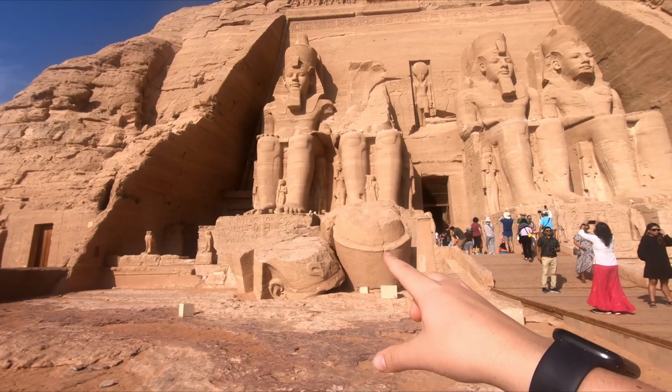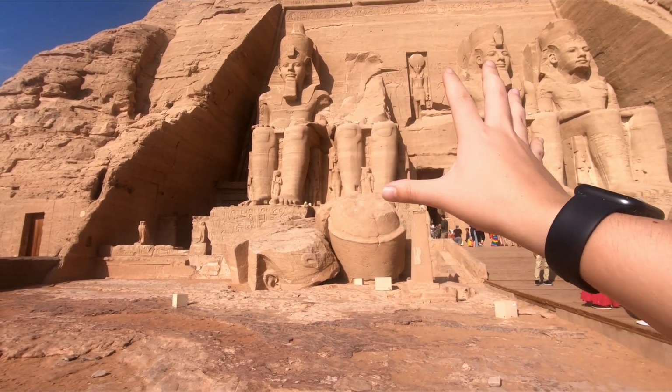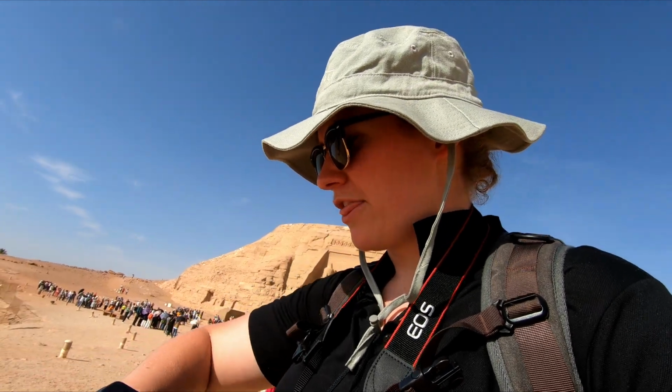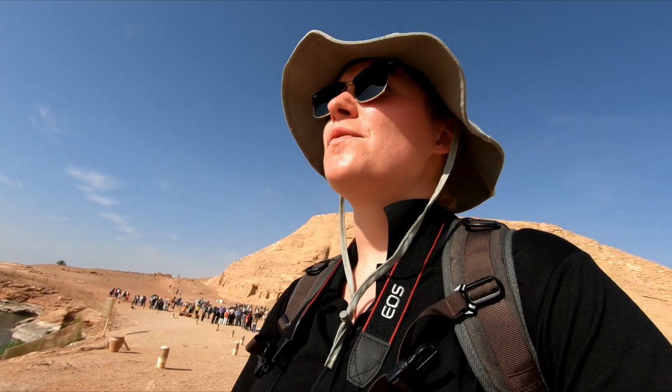That there is the head of this one, but that's how they found it down the bottom, so they didn't want to change it. They wanted it to be exactly how it was. I tell you what, it's probably about 35 degrees already at 9 AM in the morning. There's no way you come here in a hot month.